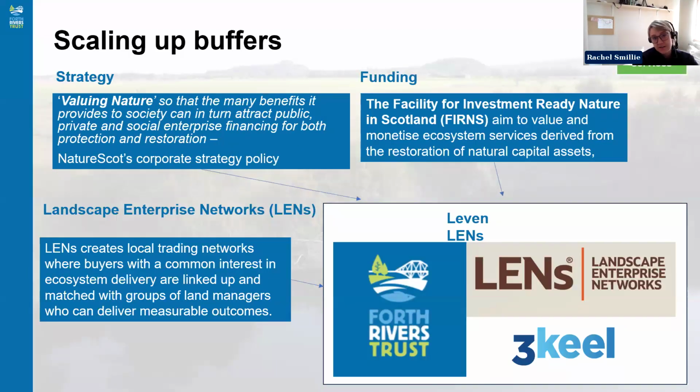And work is currently being undertaken in Scotland to remove this barrier. Nature Scot has a corporate priority to increase value in nature to attract other types of finance. And funding is also available to help identify how to develop markets through funds. This funding stream is from the Scottish Government and Nature Scot, working in partnership with the National Lottery Heritage Fund and the support of the Green Finance Institute to support projects that shape and grow the private finance and market-based mechanisms to finance the restoration of Scotland's nature.